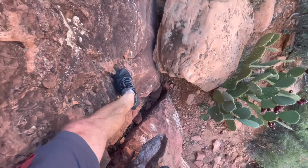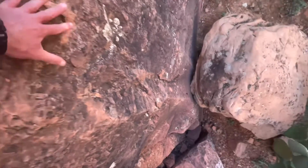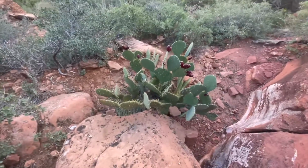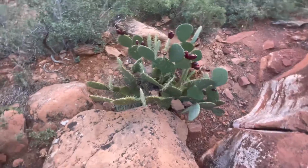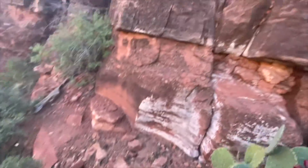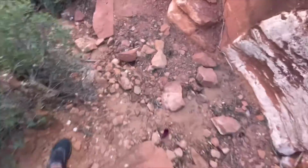Hand here, foot here. Foot here. That's a little sketchy, but I'm just going to drop off of this hand here to give myself a little, just like that. And a nice big cactus there to greet us. Back down here on the ground. That, Lady Mountain. Let's make moves.